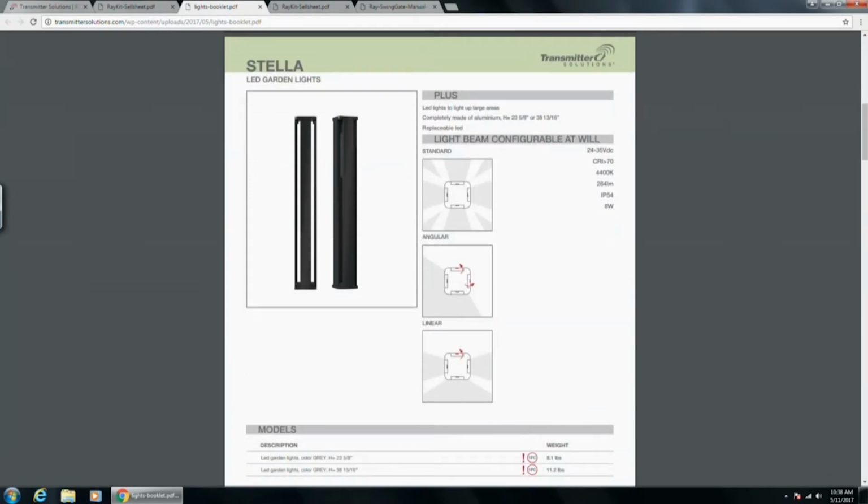The Stella light is kind of our most unique light. There's actually 4 LED lights that all face inward, and you can see here when the lights are illuminated, it creates kind of a cool pattern outside of the enclosure there. And this is a pretty big light. This stands at about 24 inches tall.